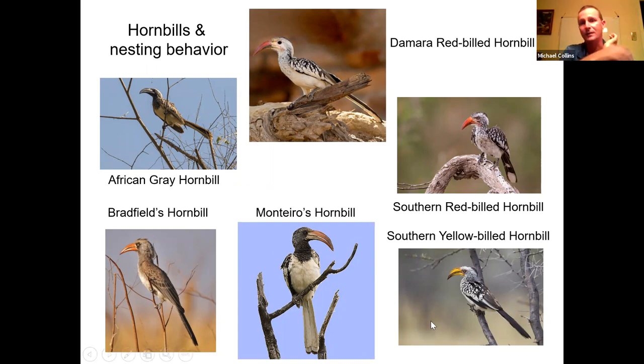You see this flash of something big. People call them flying bananas because the first thing that jumps out to you in this gray brown habitat will be this big yellow bill. So these birds are pretty good size, probably a foot and a half to 2 feet from head to tip of tail. But these guys, in addition to being diverse and not present in the New World, have this really interesting nesting behavior.